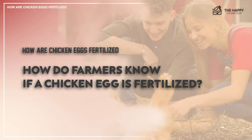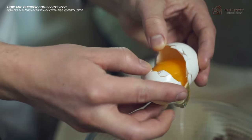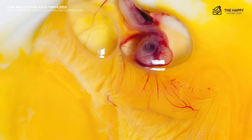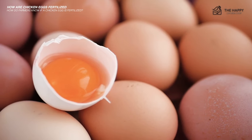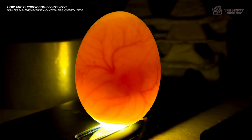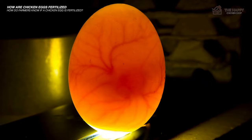So how do farmers know if a chicken egg is fertilized? Well, the quick but most destructive way is to crack the egg open. A fertilized chicken egg has a white spot on the yolk. This spot is called a blastoderm. However, once you crack the egg open, it is open to bacteria and cannot grow into a chick, so it must be thrown out. Another way to tell if an egg is fertilized is to use candling.